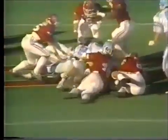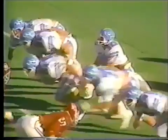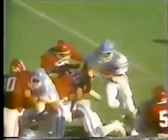Bryant tries to find some daylight. He's closed down by the swarming Oklahoma defense. As he goes down, the ball pops out. You can see it coming back down now. Everybody went for it. Let's take a look at it again. The handoff is good. He has the ball. Looks like he's put it away quite well, but in the collision that occurred, the ball came popping out, and Oklahoma has a recovery. Oklahoma's already gained 407 yards on the ground.